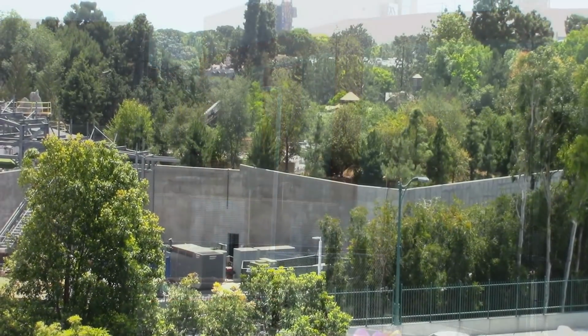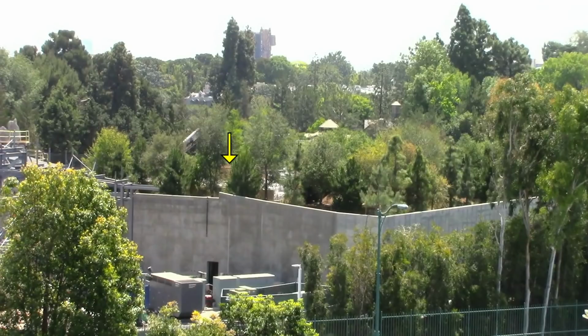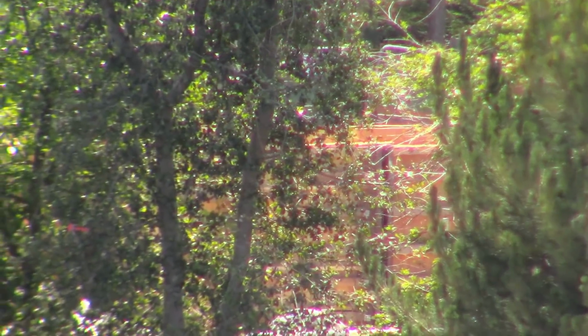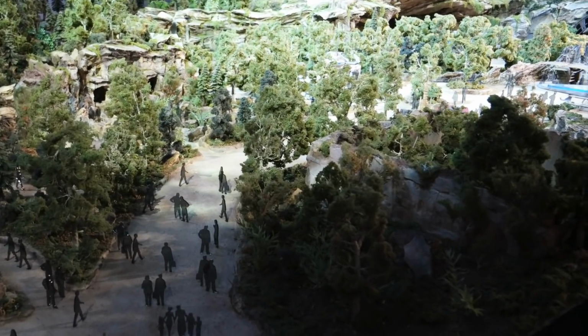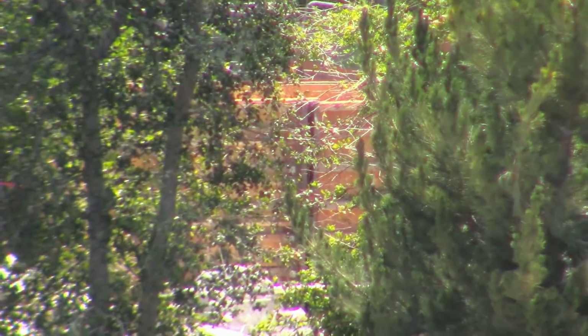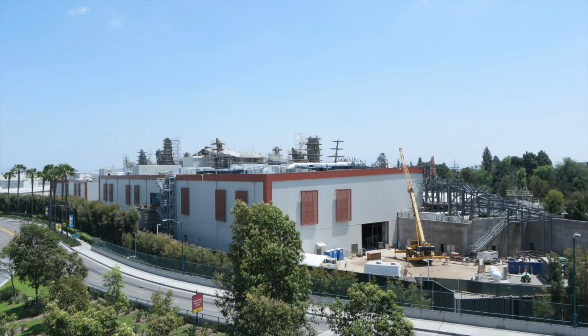Now if we focus our attention behind some trees, you can see that concrete forms have been put in place to create walls. I'll zoom in. We'll look at the model to see what these walls will be used for. The walls will be used to help create these rock formations. We'll come back to the parking structure 8 hours from now.